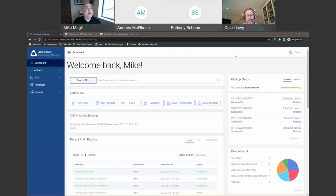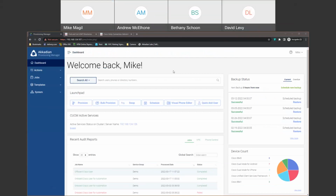So without further ado, I am now going to shut off my presentation. And I'm also going to kill my camera, because I'm going to be talking up into the sky this entire time. And let's start. For those of you who are familiar with the Provisioning Manager product, this is the landing screen. Here it is.